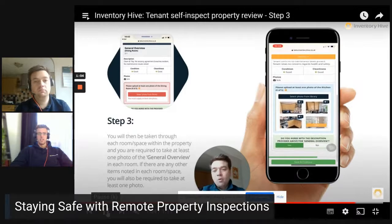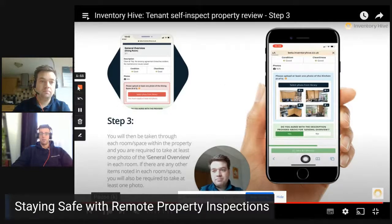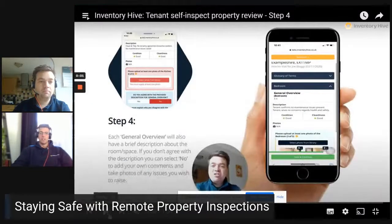I think it's important to note that they don't need access to the app or anything like that. This is literally just opened up in a browser URL. So it's not like you need to be communicating and setting up username logins or anything like that. They literally just get a link in their emails, they follow that, and away they go. Exactly.